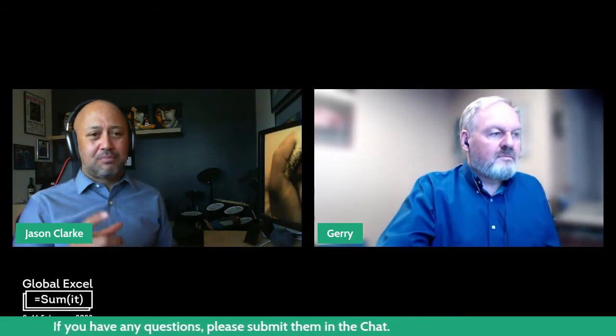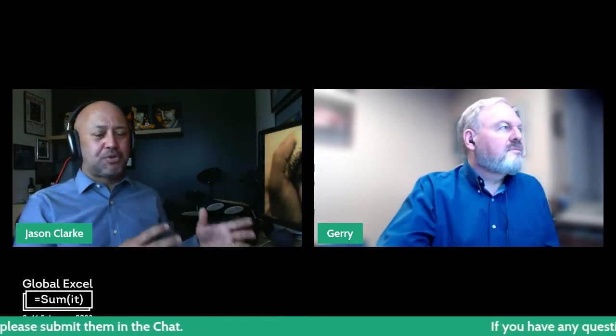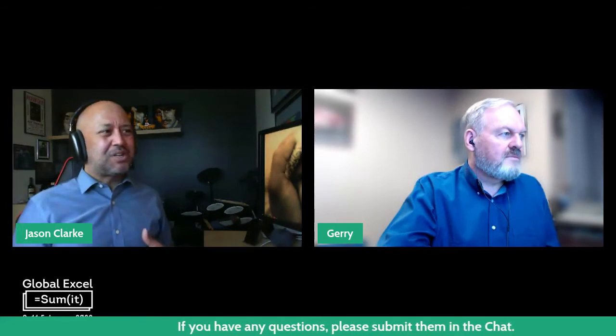One of the things I want to remind everybody of is the real purpose of Verti Tabs is to simplify and reduce the burden of navigating your worksheets, right? Which sounds so simple, but I'm telling you, having used it for a while now, it is fantastic.